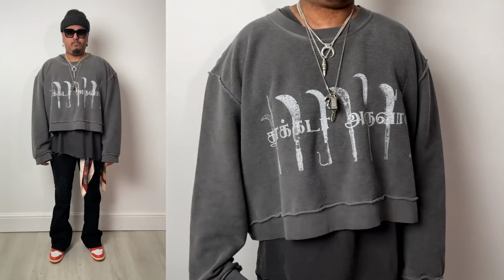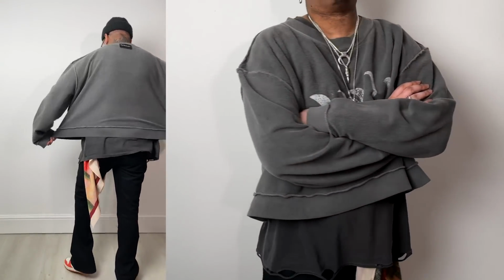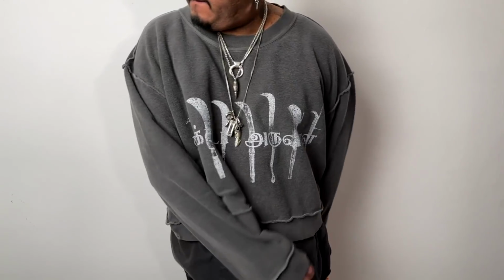All right, so the first fit we got, vintage Sanjeev, man. This guy's got the look down with no holes in his game. Also, caveat, I really don't know the exact detail of everything on his fit because I think I forgot to ask. I'm gonna try my best to dissect it.